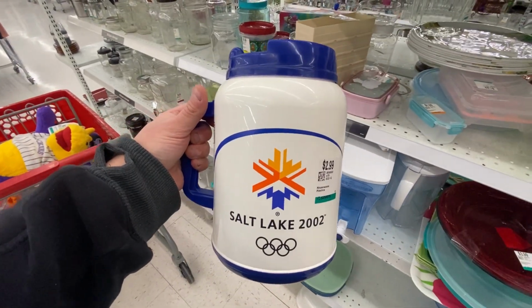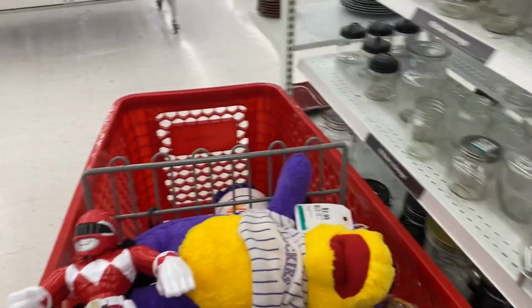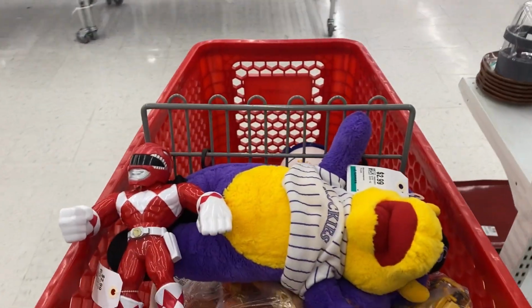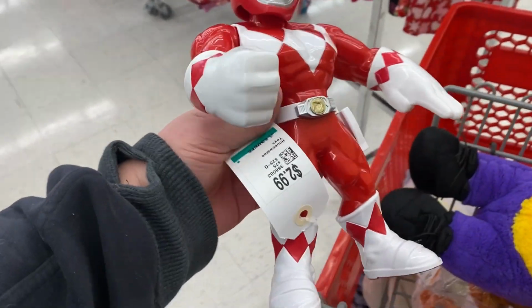I think I might be able to get about 15 to 20. To be honest, it's a risk. Not a real risk because it's only $3, but it's a risk I'm willing to take. Let's see if it sells. Also picked up this Red Ranger toy. It's $2.99. This is going to go in my Whatnot auction.